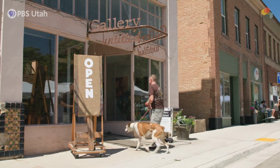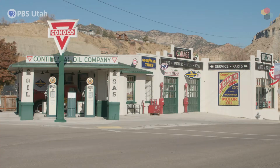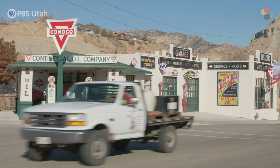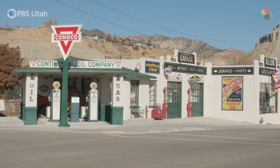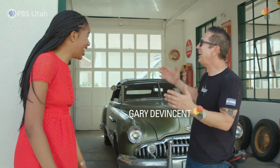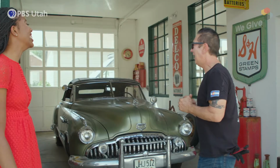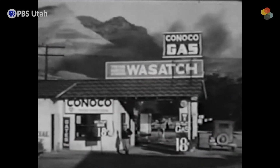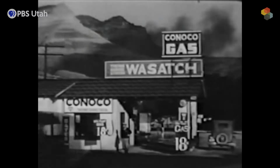Many of Helper's historic buildings have been renovated, including the iconic Conoco Station at the south end of Main Street, owned by Gary DeVincent. And where are we at, Gary? Helper, Utah. But where are we at right here? Famous, no, the Conoco Station. It's just an old Conoco Station that got restored a couple years ago.